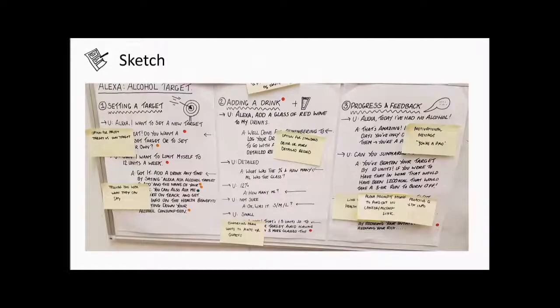That allowed us to go into the second day of sketching. And sketching allows you to all go away separately, so there's about 7 of us in the sprint, and we were all designing our own solutions. And you do this anonymously, so no one's really meant to know who did what. And as you can see here, this is an idea called Alexa alcohol target. Worth noting that we chose to look at Alexa just due to the mass uptake of Alexa, and the platform that Alexa is built on is really open to third-party usage.